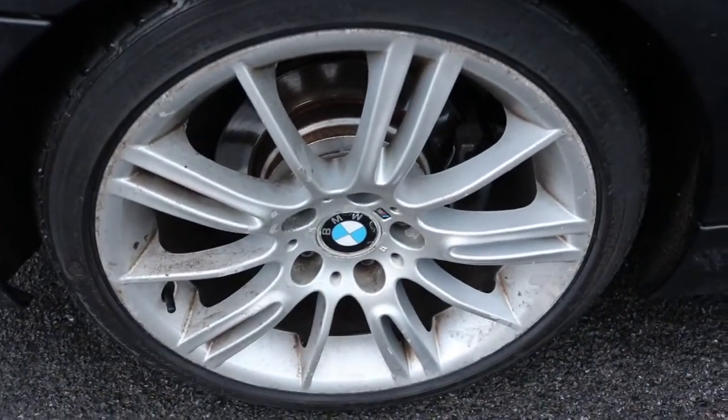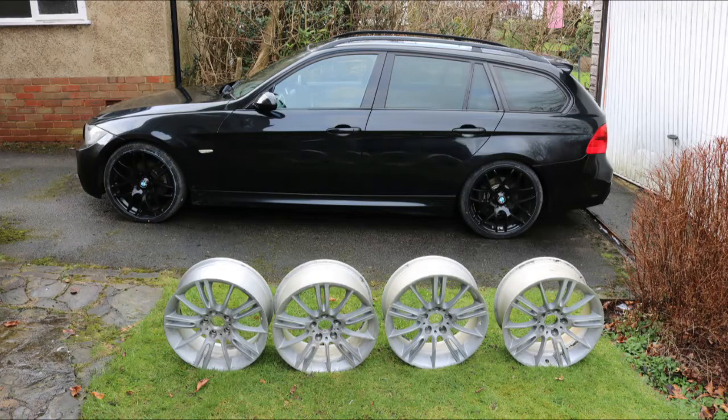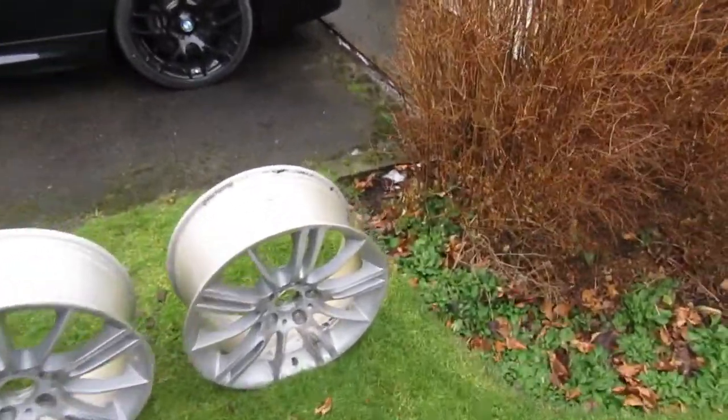Unfortunately, cracks were found in two of the wheels, so I decided to upgrade all four wheels to these CSL style wheels in black.